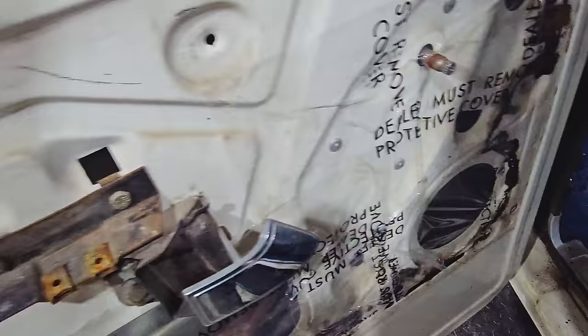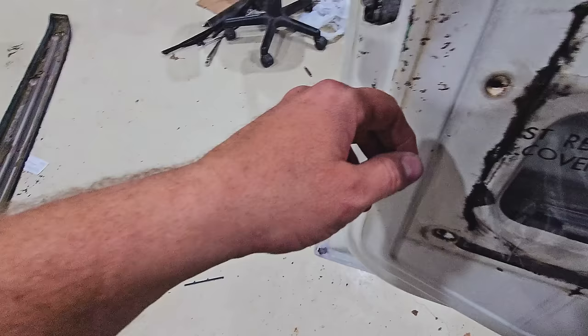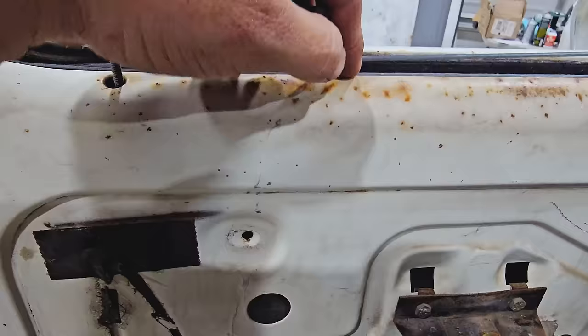Okay, now let me get this off. We're going to sand this door down just enough to get the little rust pucks out of it. Not going to go crazy here. We just want a little bit of age to it. It's a 78. But we want it smooth enough that we can blend in some paint around here, and it'll look good looking in through the window, because remember, this side's going to be very shiny, brand new white versus that.